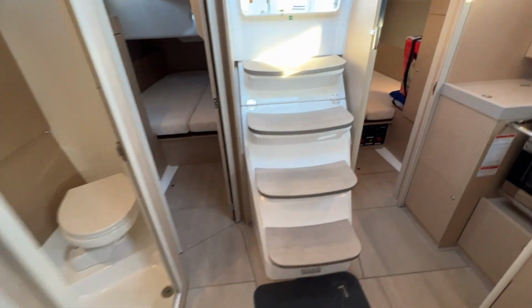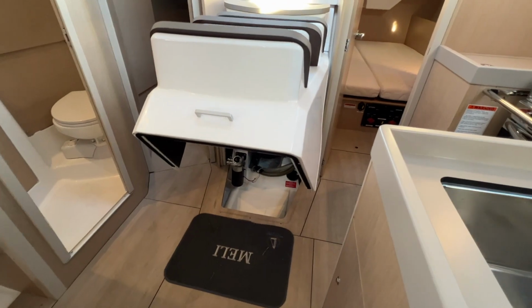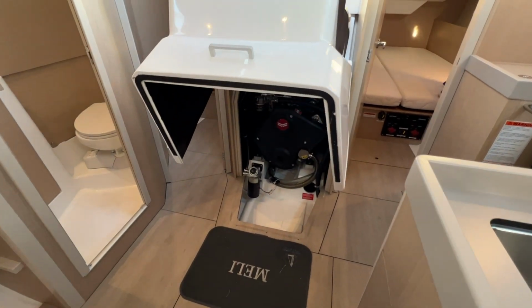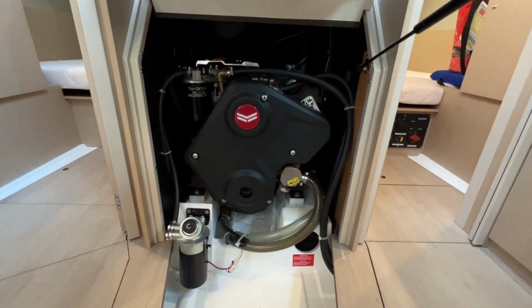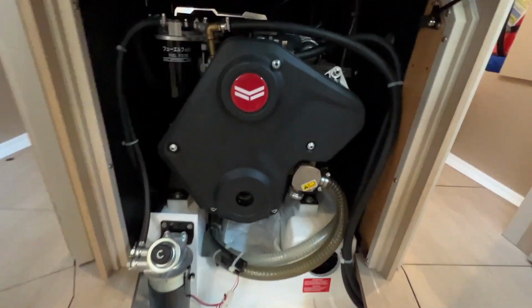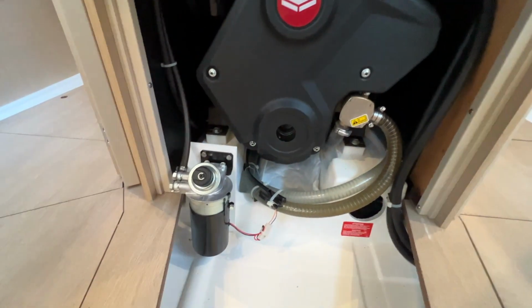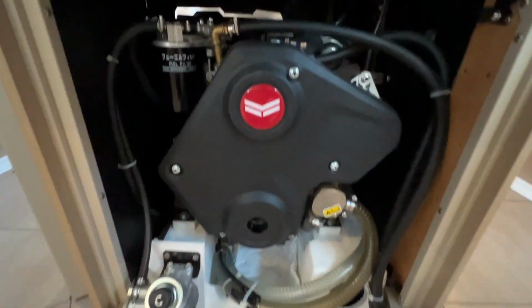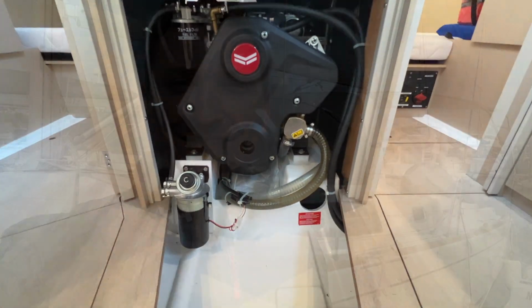Last thing we'll take a look at is the engine, which is underneath this staircase, opens and stays up. We also have the Yanmar diesel engine inside, impellers right on the front. You have a fuel filter right on the front as well. Really nice engine, and easy to do your daily checks.